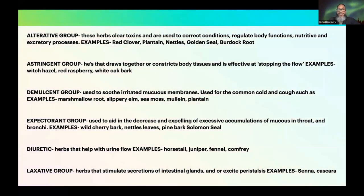Sea moss is part of the demulcent group because we watch it turn into a goo, and when we consume it, it's still a goo. And what does it do? It goes in just like a goo. Mullein and plantain. Mullein is also very gooey. When it's extracted, it helps to improve the mucous membrane lining, which is what makes it great for things like coughs and upper respiratory infections.